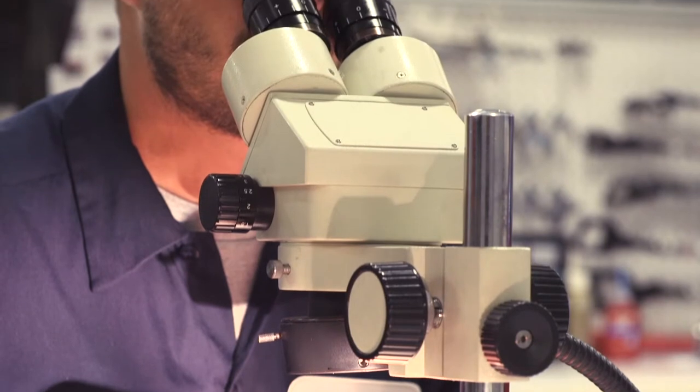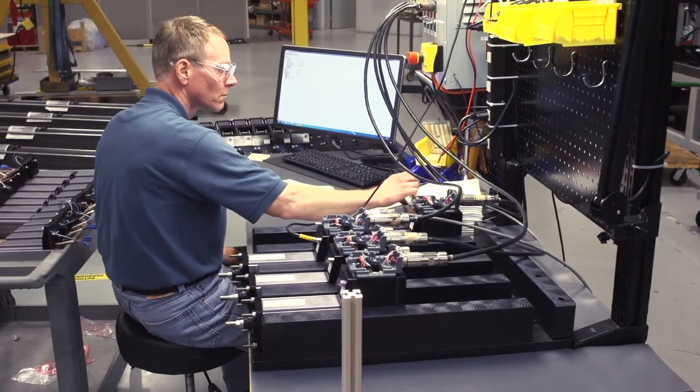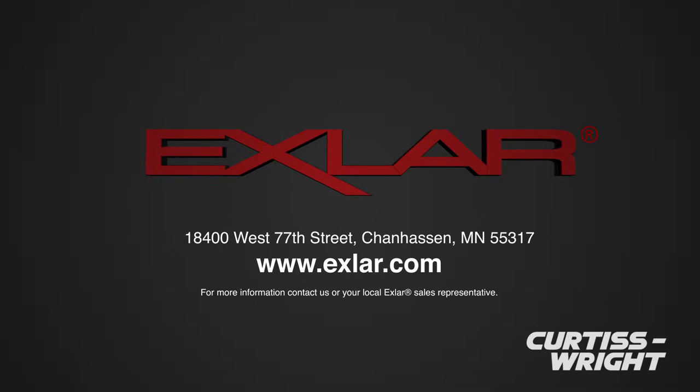Exlar has solved thousands of customers' motion control applications with innovative and proprietary actuator designs that are smaller, stronger, and longer lasting. If you're considering migrating from hydraulic to electric actuators, talk to an Exlar representative.